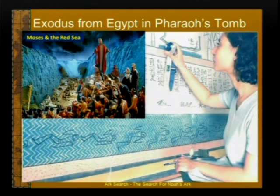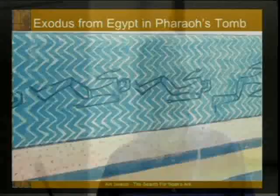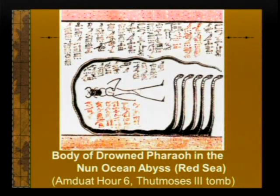And so it's really fascinating that there's 37 of these different texts and reliefs like this as well. And here's the Pharaoh's army in their deaths with the sand on the bottom. Now this is the hieroglyphic of the living God, the fire serpent that was overlooking the water. Remember the pillar of cloud. And the living God who goes and comes is what it says, who changes shape and who opens the rectangular walled corridor in the knife sea. So imagine this rectangular knife corridor for the Israelites to walk through in the Red Sea. Then it shows a picture of the Pharaoh himself dead in the water, the body of the drowned Pharaoh in the sea in hour 6.